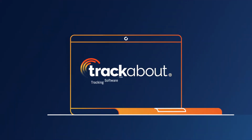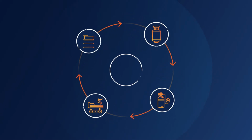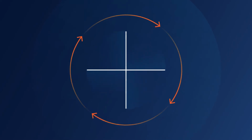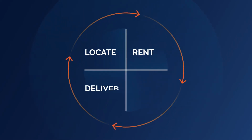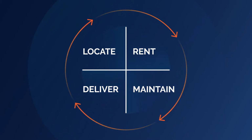TrackAbout is cloud-based asset tracking software that helps businesses manage physical assets, specially designed for those routinely sent out and returned like containers. Get complete asset lifecycle transparency. TrackAbout makes it easy to locate, rent, deliver, and maintain returnable containers.